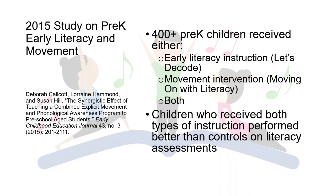So I want to share the most fascinating, exciting study that I came across when I was doing the research for the Story Songs and Stretches book. And that is this 2015 study out of Australia that was on what happened when early literacy instruction and movement were paired together with more than 400 preschool kids. And I was looking at this study today to just kind of look for a tidbit of what I wanted to share with you all.